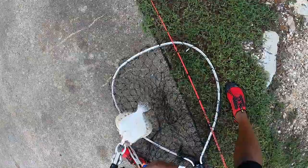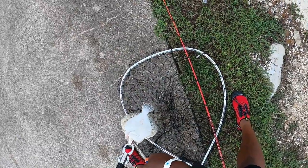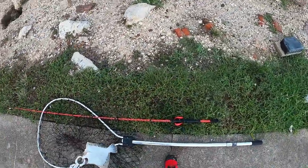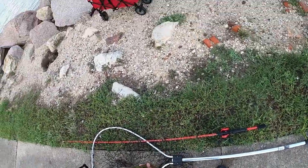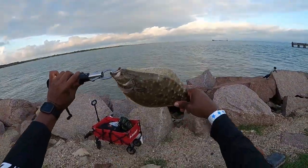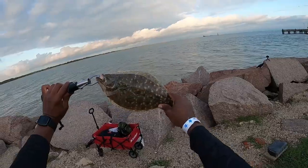Oh, that sucks. Now, flounder have to be 15 inches now, I'm pretty sure. I'll check it out. This one's probably like 12 inches or whatnot. It's small. It's going back.